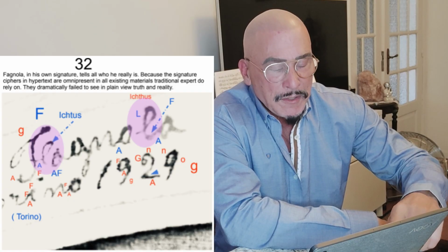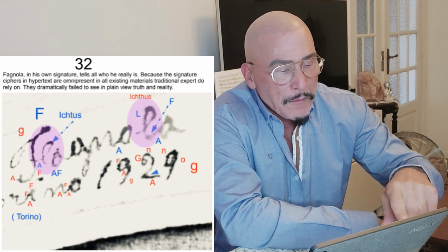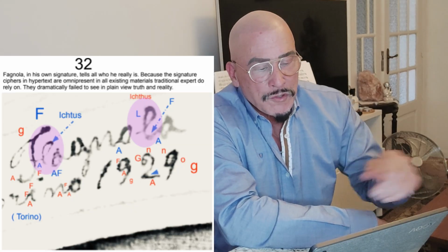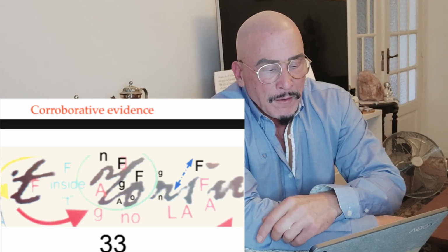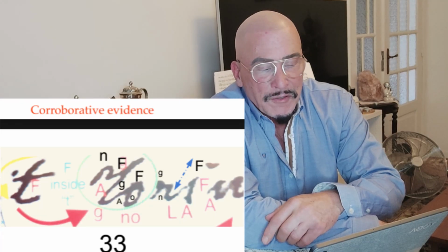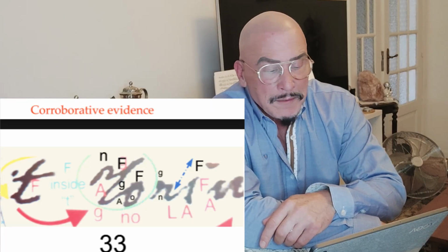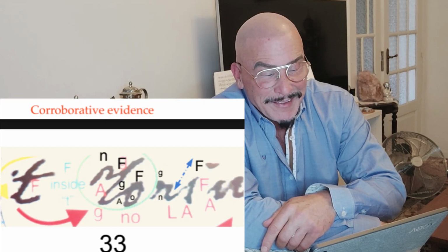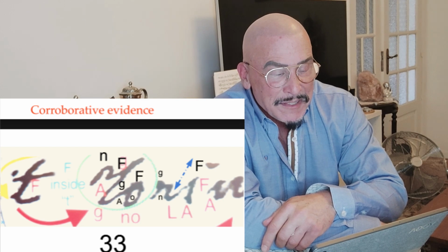So imagery 32 is very interesting. Then in the same signature you have Torino, made in Torino, but you just have the Fitchit. You can see the last letter of Fitchit, imagery 33. And you have the F, even an L below the S, and a little A close to the L. And then you go further in Torino, and you see this is not the T. It's an N, an F, a G, and an A all mixed up.